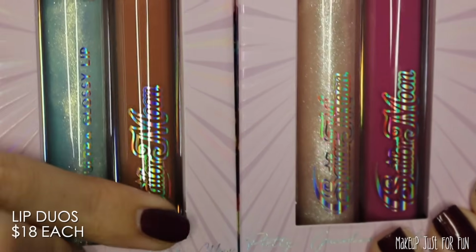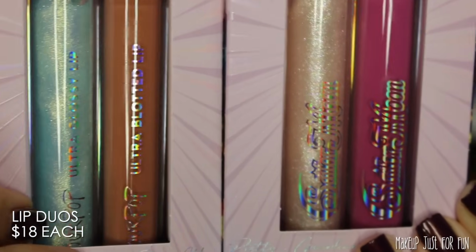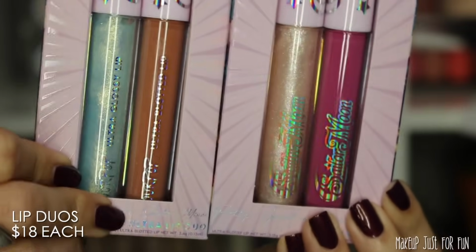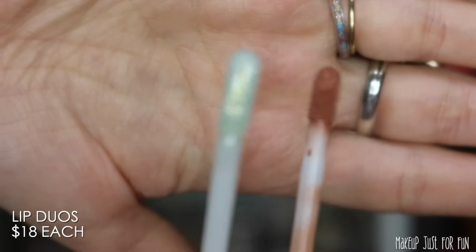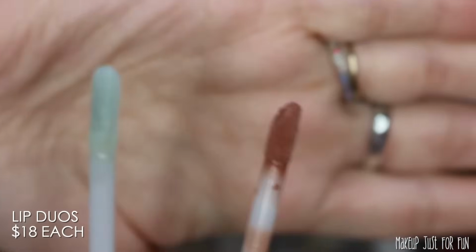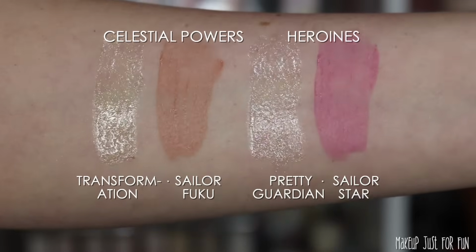All of these lip products have special packaging, but the applicators, the tube shape and size, all that is exactly like the previously released ultra glossies and ultra blotted lips. That's a flexible flat doe foot for the ultra glossy, and then the small, slightly slanted detailed doe foot for the ultra blotted lip. Here's a look at the swatches on my arm.